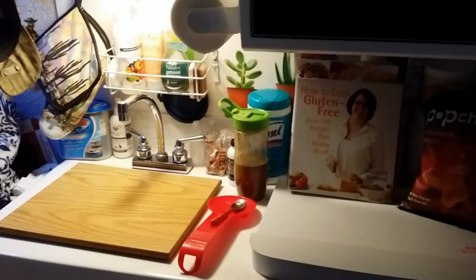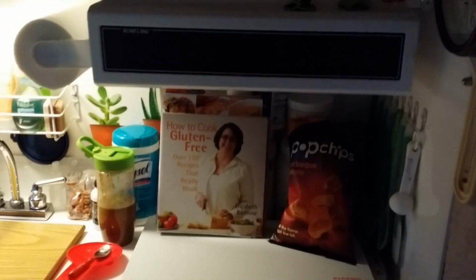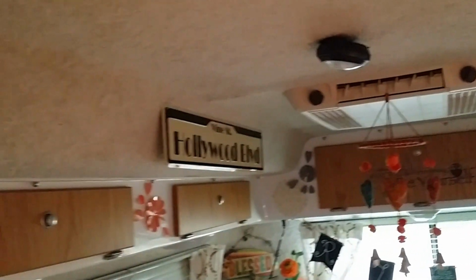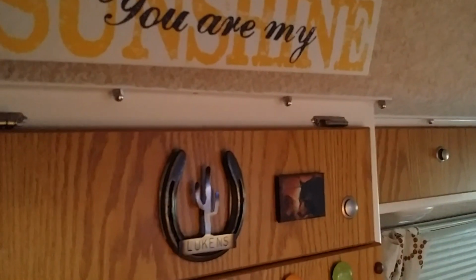Cool. Inside. And here's my kitchen area. Kind of a mess right now, but we have a sink on the left and a stove right here, and I have all my stuff stored behind it. Vent hood. Some decorations. Oh, and here, two cupboards and a drawer. And have some of our rally pins put up here all the way around. Little decorations, and right here is a cupboard and then a microwave oven and a refrigerator.